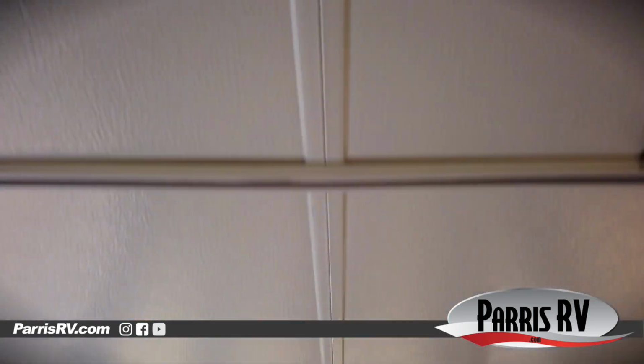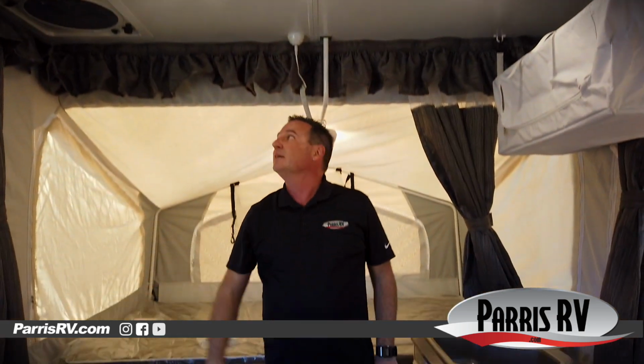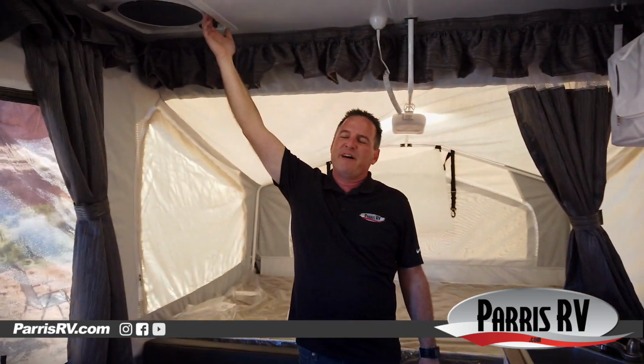Look at the lights. You've got 4 lights on the inside. Tent trailers mostly just have 1 or 2 lights. Not in a Rockwood, you got 4, and they're all LED. You've got a power ventilator in the roof. You can turn that on. It cranks out 920 cubic feet of air per minute, which is super nice. You can come in here, exhaust all the air, and then not have that hot air.